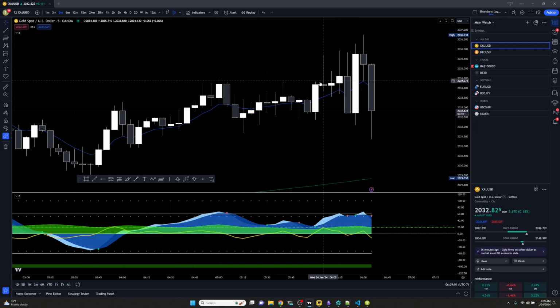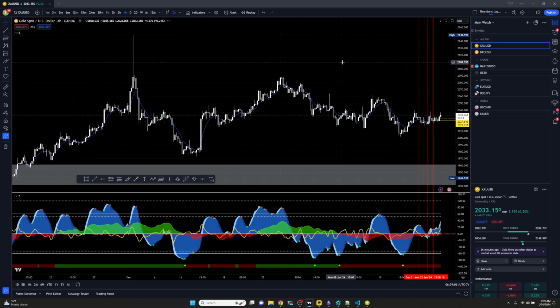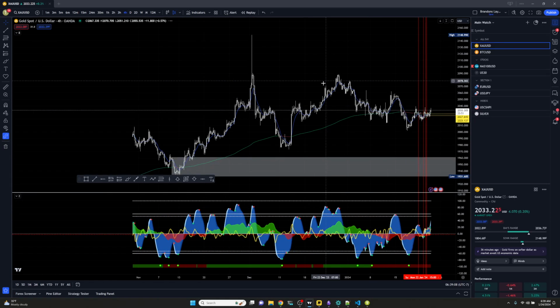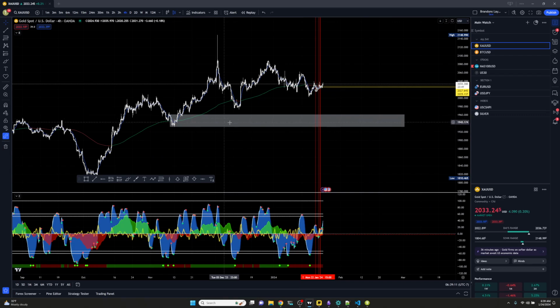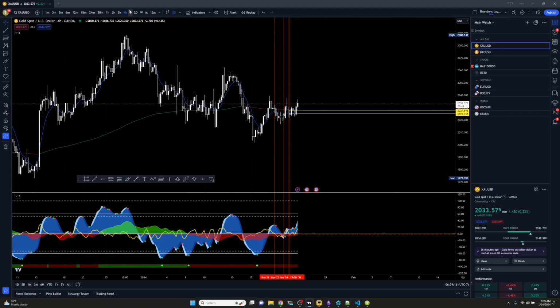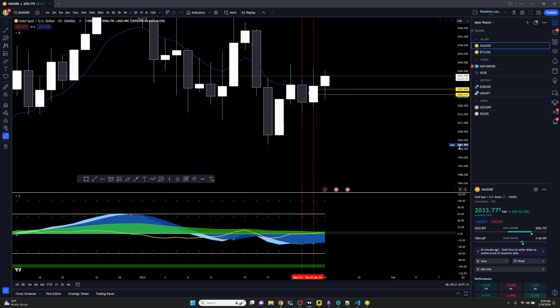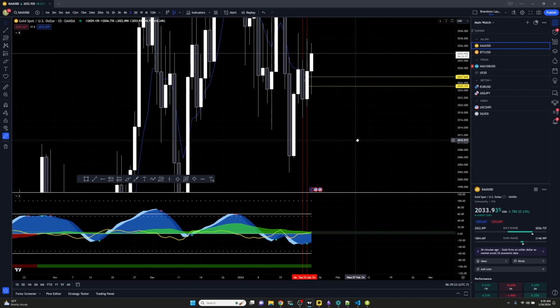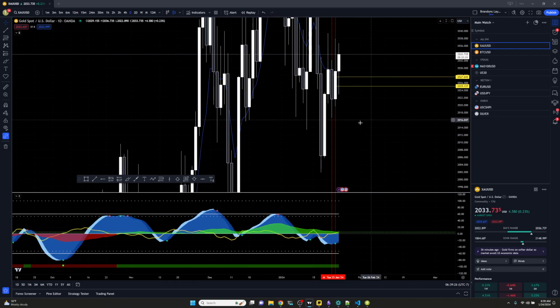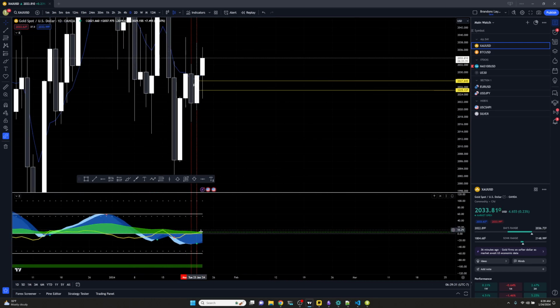Let's go to gold. Now we're looking at gold, the 4 hour. If you recall, at the beginning of the week, we wanted to see gold come down into this particular zone here. And on the daily, it looks like we're starting to go above the 80 MA. But for context, we're starting to see money leave the market. This money flow is getting lower and lower, closer to that zero line.